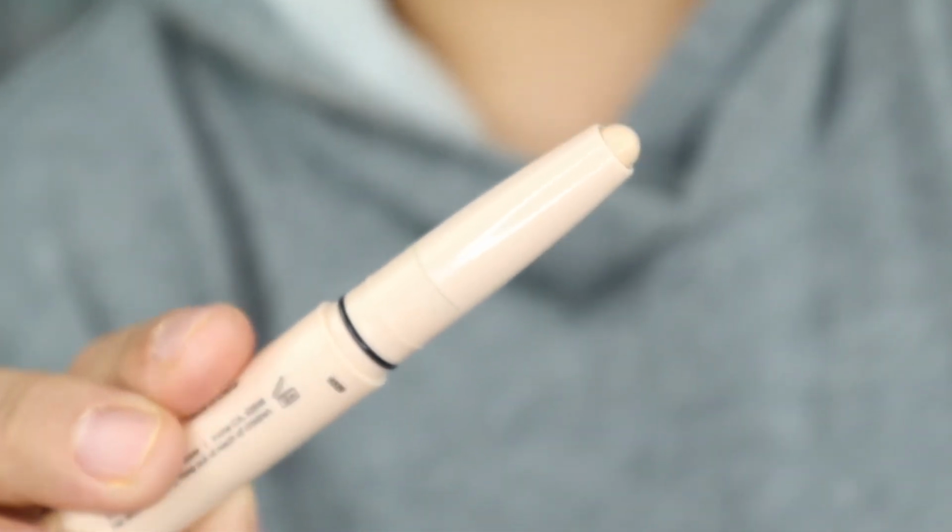And I love that each one of these has a little indentation right here, so that whenever you snap it into place, it really holds and is not going to come undone. So great for traveling, because I hate when I travel and I take products like this around and the top comes off all the time. So I love the packaging on this. Yeah, can't wait to try these out.